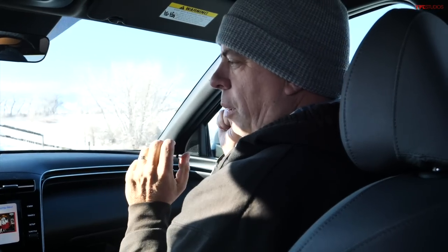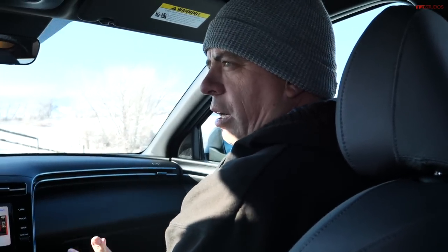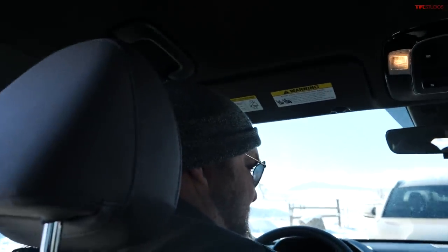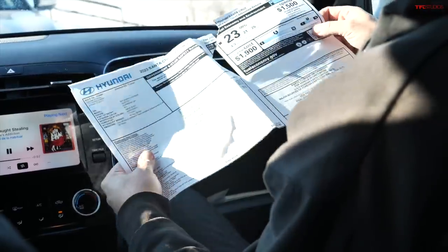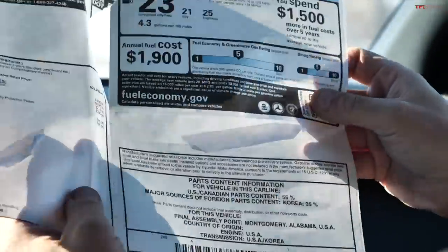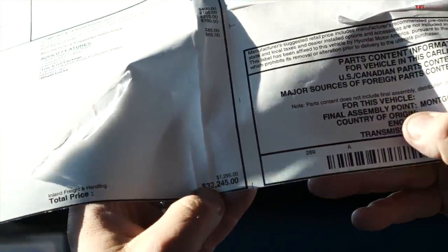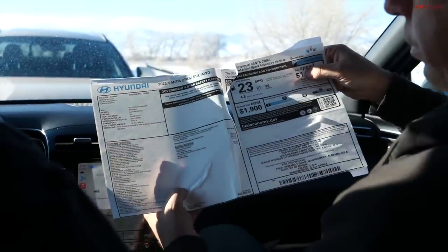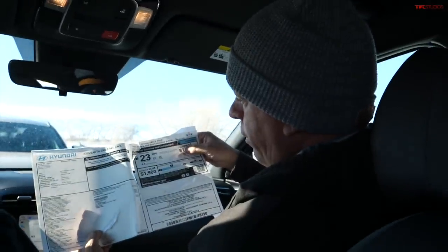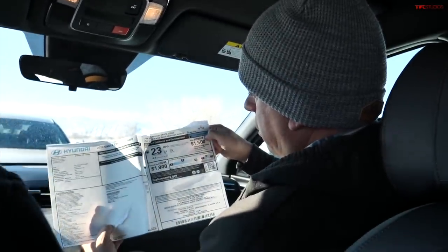Okay, so before we switch over to the other one, how much was the sticker here? Well, open up that glove compartment. Oh, is there an actual sticker? Yeah, it's a sticky sticker, so be careful. Oh, wow. Can you see that? 32,000. That's with destination, 245. So the only thing that's not on there is tax. But yeah, it is about $10,000 less than that one.